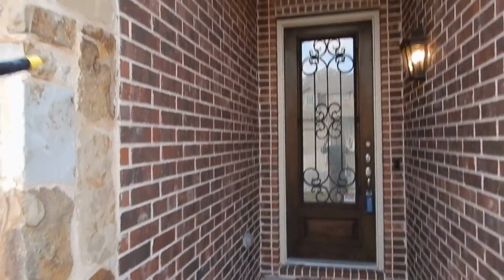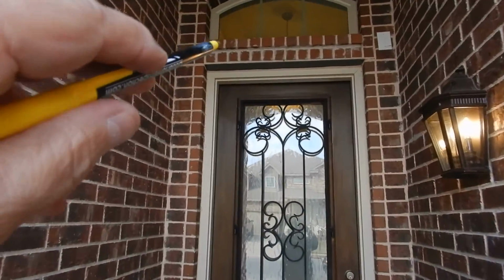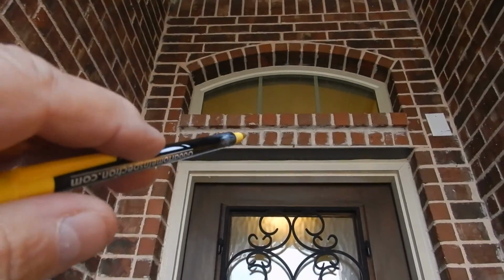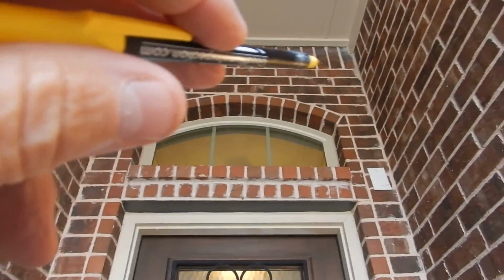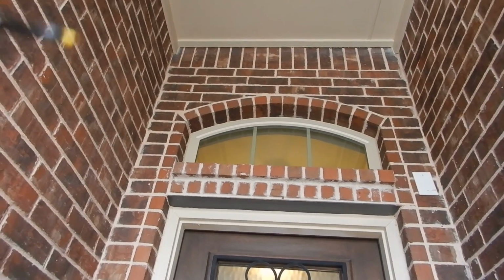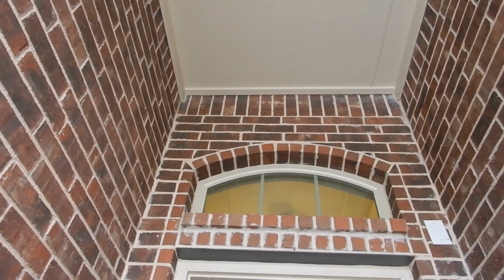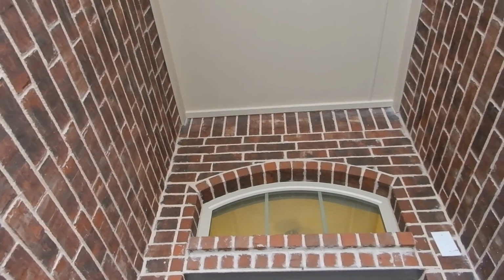Coming on along, we have a weep hole over here because we have a lintel. Not much of one, but we got one. Over this arch, there's no lintel. So even though the drainage plane has been modified somewhat, there is no solution. No solution, no problem.